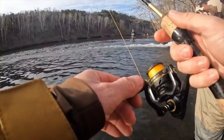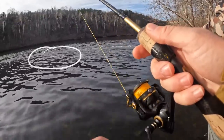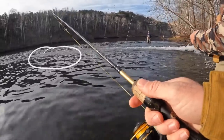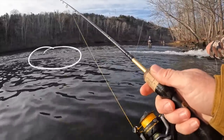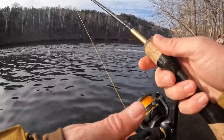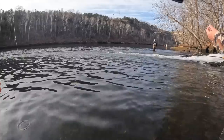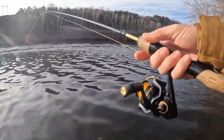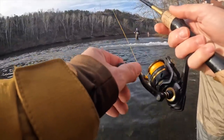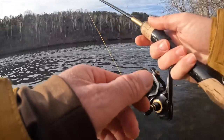Nice. So the cast that I'm attempting to make every time is where my float is just out of the current. It's not in the heavy current where it's just flying by, but it's just out of that heavy current, and that's where the trout are going to likely sit. They don't want to fight the hard current the whole time. They want to find a little seam where they can sit there and see things that are coming by and grab them and not waste too much energy. Sounds easy, but when you're trying to throw something about the size of a booger, it becomes pretty difficult.